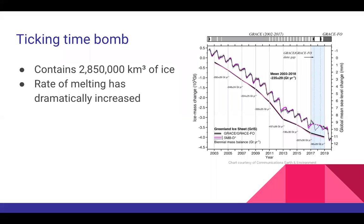So we refer to the Greenland ice sheet as the ticking time bomb. And as you can see from the chart on the right, there's been a steady increase in the melting rate of the Greenland ice sheet over the years. There was a slight levity between the years 2013 and 2017, where it melted a little less. But as I said before, 2019 saw the most melting the Greenland ice sheet has ever seen. And considering that the Greenland ice sheet contains 2,850,000 square kilometers of ice, this steady melting in conjunction with the amount of ice that's there is going to lead to drastic impacts on the environment.